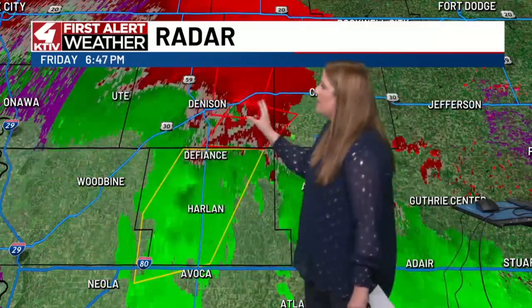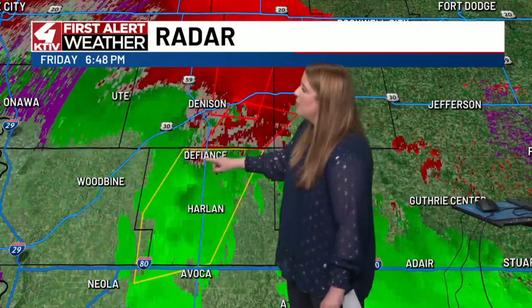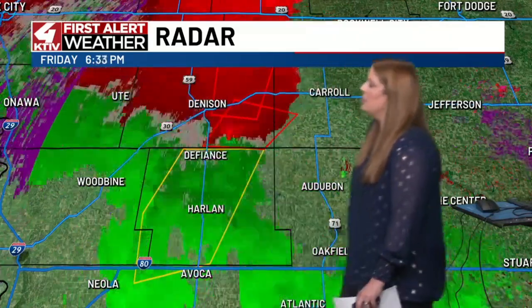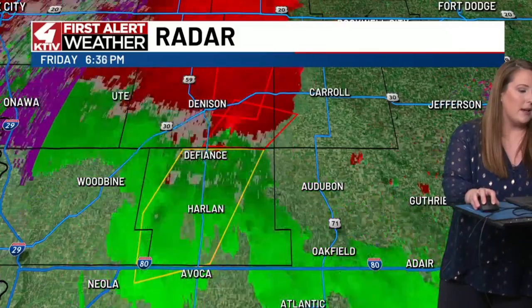This is the part that's kind of getting sucked into the northern part of the storm. The southern part of the storm is now starting to rotate, at least broadly. So now our attention is going to be turning to the south, and that's going to be along 59 from Defiance to Harlan. So unfortunately, we may be talking about another round trying to sneak through here on the back side of this storm system.